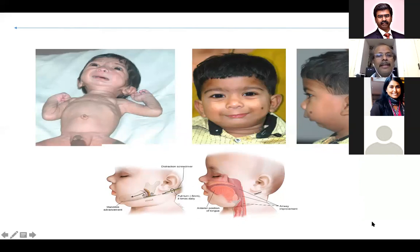You can see a child like that here. We have done that successfully in many patients. One such child has put on weight. From such bad nutrition and difficulty in breathing, you can bring it like this. But while the nutrition improved, the mandible continues to be the same, and the patient had obstructive sleep apnea. So there are two options you have here. One is tongue lip adhesion, or you can go straight forward.